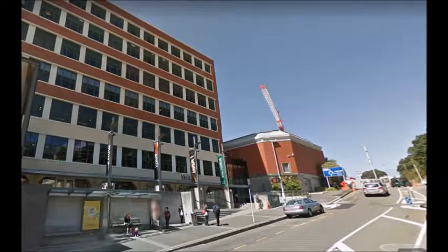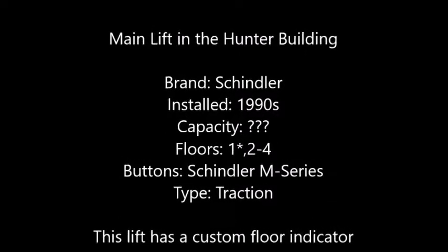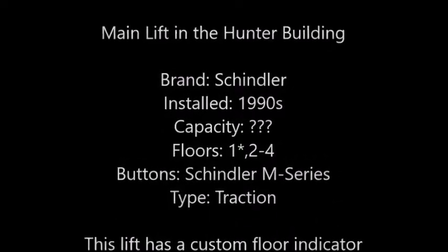And now to some building whose name will pop up soon. Anyways, these are some nice Schindlers, and these Schindlers have custom floor indicators. And this is in the Hunter building, as I just found out. Okay, let's go to the lift. That's a rather unusual lift. Okay. Anyways, these are the lifts at.